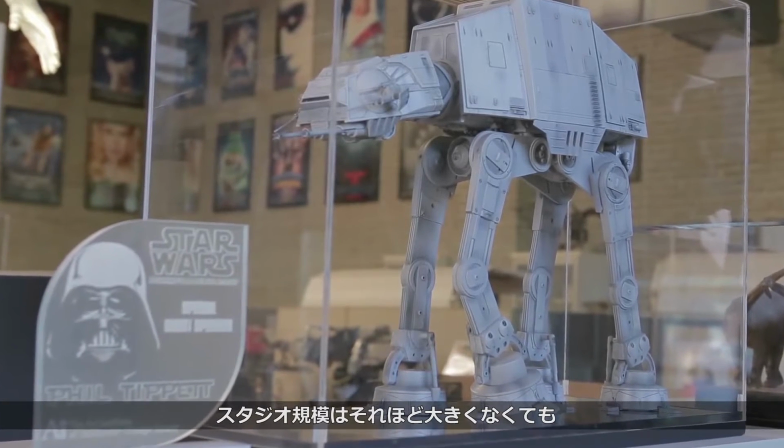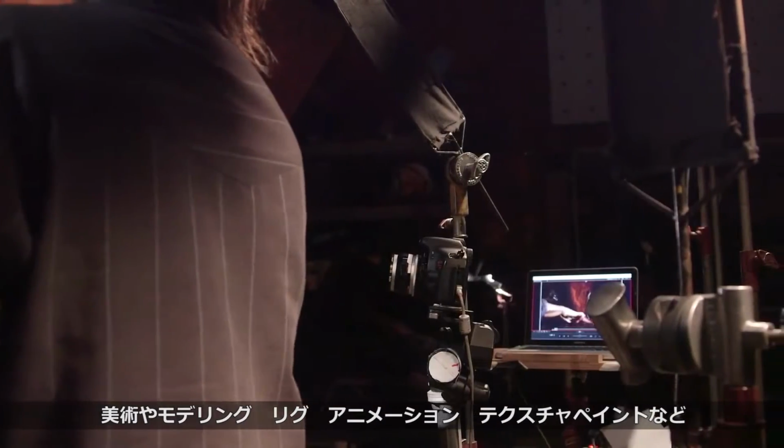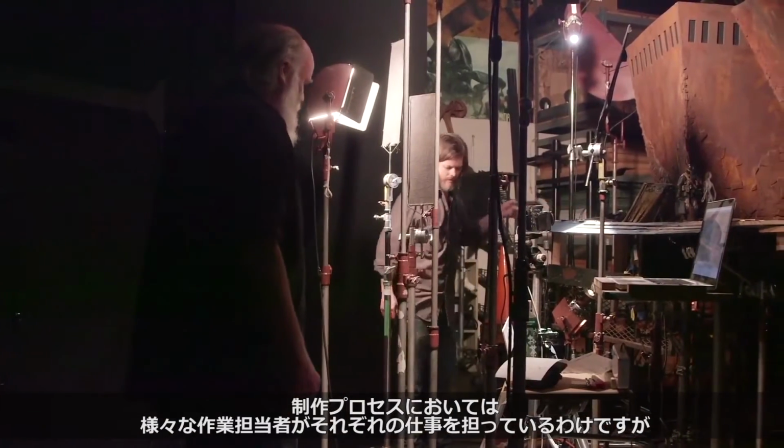Even a studio of our size, which isn't a giant massive studio, you will have your art department, your modelers, your riggers, your animators, your texture painters. What's nice about Modo is that it takes some of those barriers down, in that the design, the sculpt, the texturing, and even the animation and the rendering is facilitated right through the software itself.